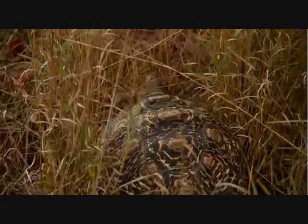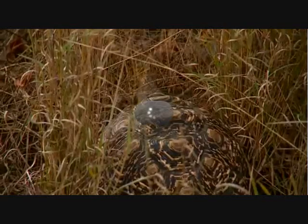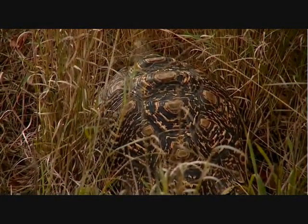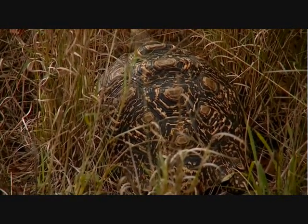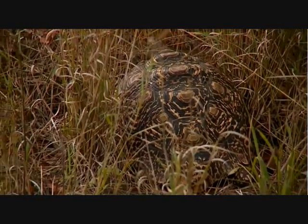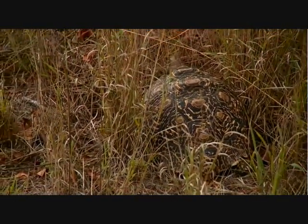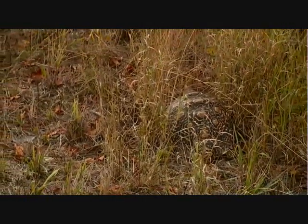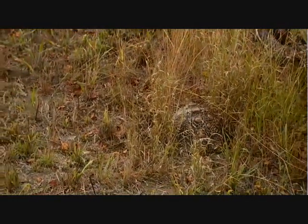Tortoises are very, very water dependent during the dry season, and this late rain has given the tortoises a new lease on life. They are now out feeding. The reason they don't move around much is that it can take them a long time to move between water points. I'm just going to try to drive around to the other side of him.